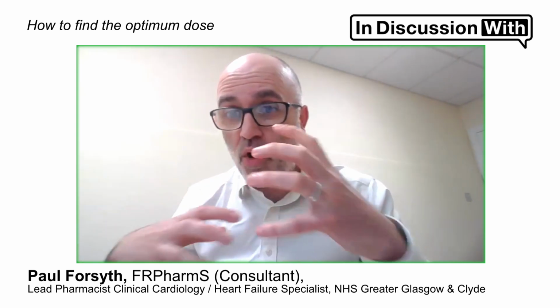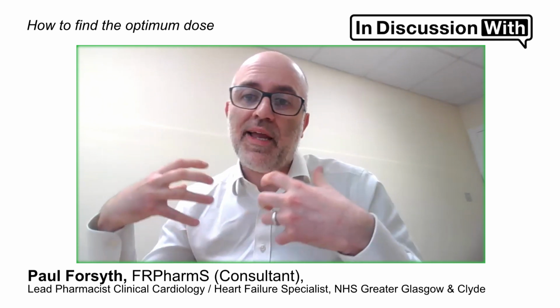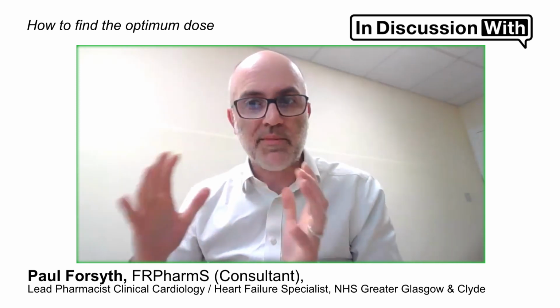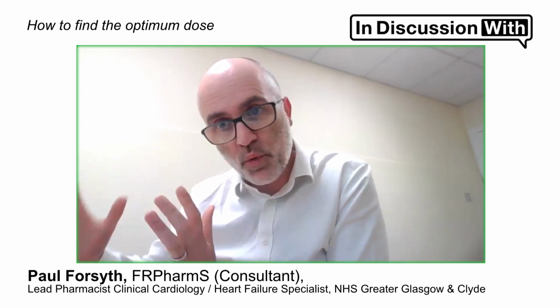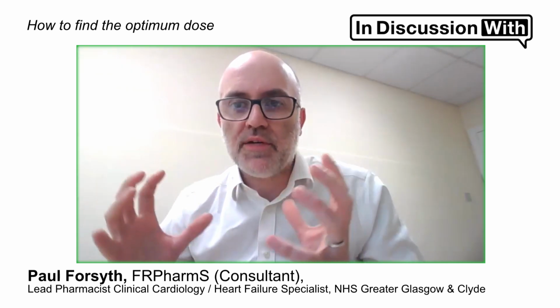So again, this is a complicated, moving, dynamic process. And that's why it's quite labor intensive. And that's why it takes a long time to get people onto full treatment, or sometimes people stall and don't quite get there, because it's labor intensive. And this is why a team-based approach with lots of different stakeholders is probably the better model for doing it.